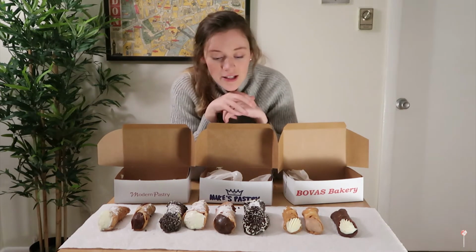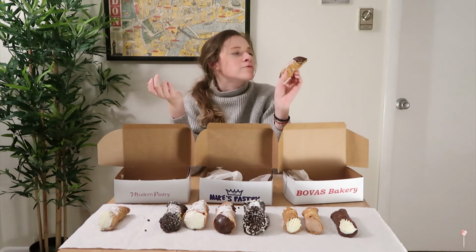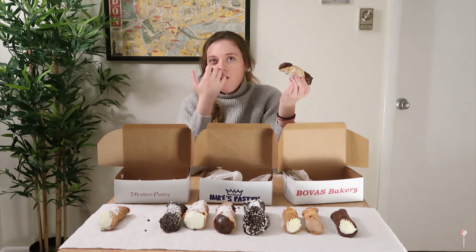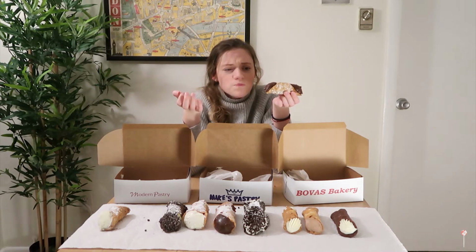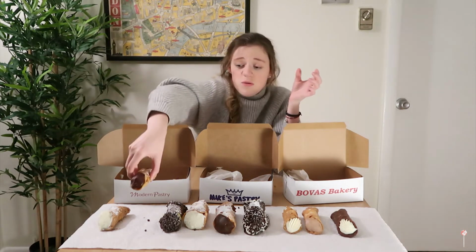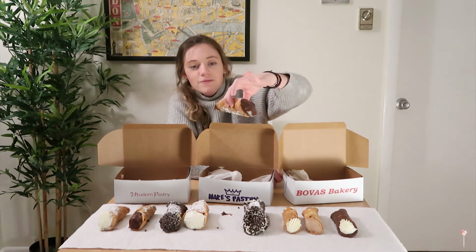Okay, so let's go to the chocolate now. I'm not liking it. I'm disappointed. Oof. I feel really bad saying that. It's like a really good chocolate mousse, but it's not like a cannoli filling in my opinion. It's like too light almost. It's too moussey. It's really good, but I don't think it's meant to be in a cannoli as much. I'm so sorry. Next for chocolate, we have Mike's.